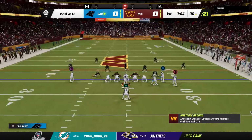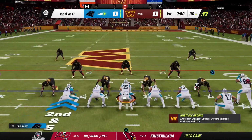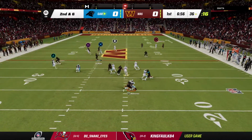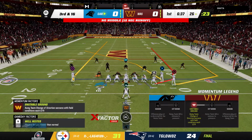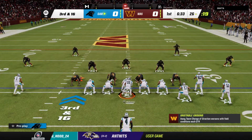2nd and 6. Looking to throw is Mahomes. And the Washington pressure gets to him. He will go down. Gonna need better protection here. 3rd and long following the sack from Mahomes and company.